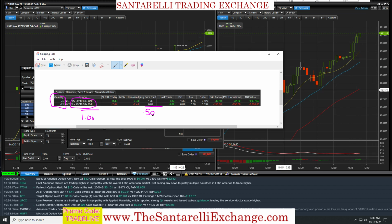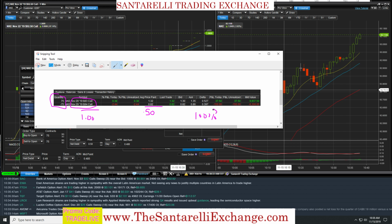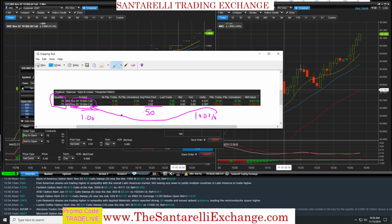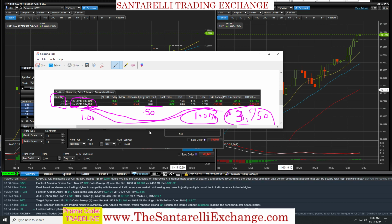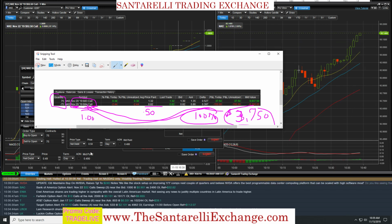Nice job on Nike. And our max net gain on here is 100%, as long as Nike is at or above 94 a share by November 29th. So that trade would make us 75, multiply that by 0.5. 50, 75. So that would make us a $3,750 max net gain. 3,750 max net gain, which is 100% return at or above 94 a share. She's still continuing to run here. That's looking great. Very pleased with that trade.